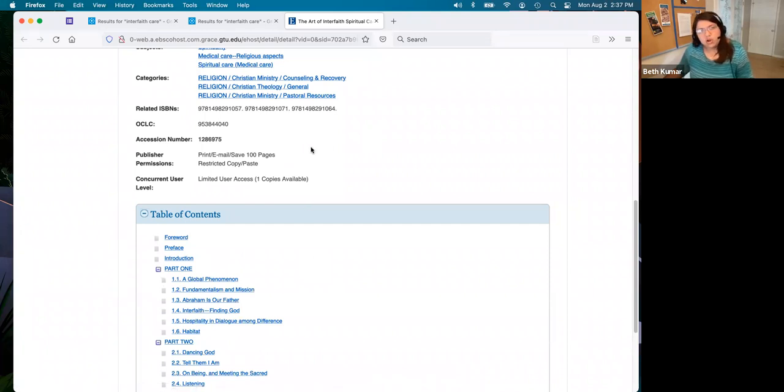The ebooks also have some limits on them. Now, there's no limit as far as how many pages you want to read on your screen. You can read the entire book on your screen from front to back, or you can jump around. There is a limit if you want to print it out or email it to yourself. So this particular publisher has a limit of 100 pages. Some of the publishers don't have a limit. Some have a lower limit than that. It just depends on who we bought the book from.